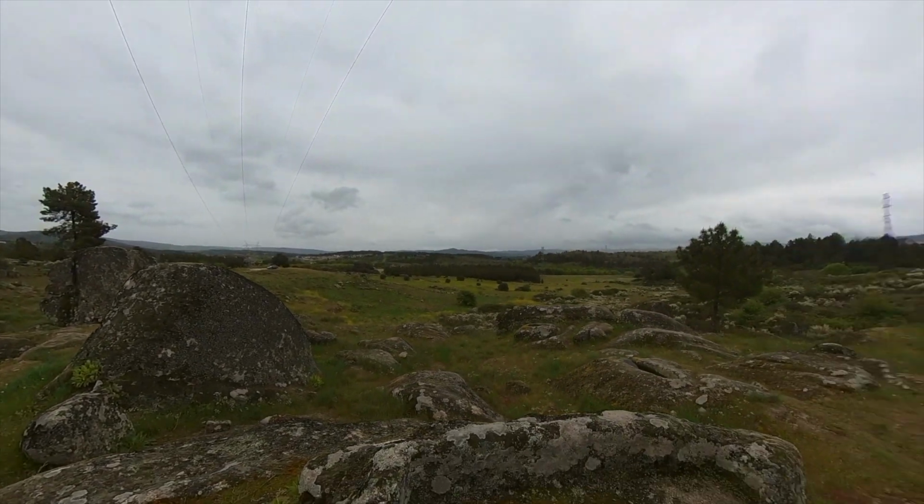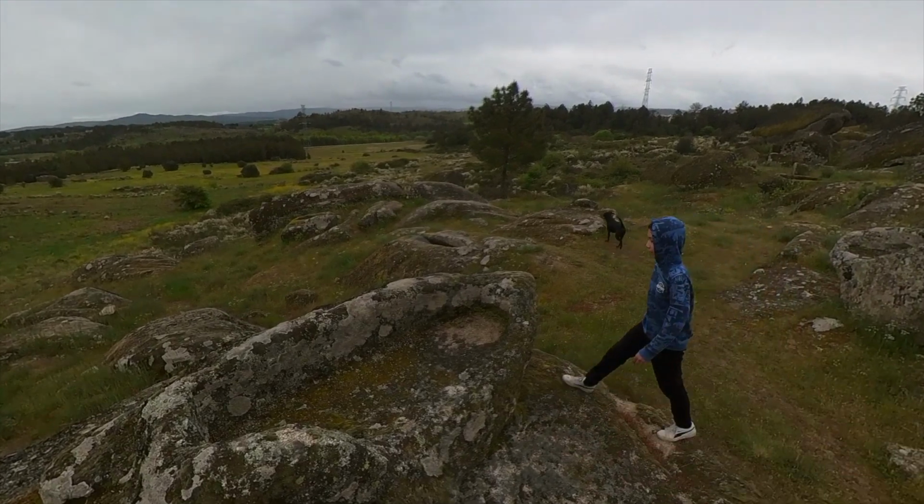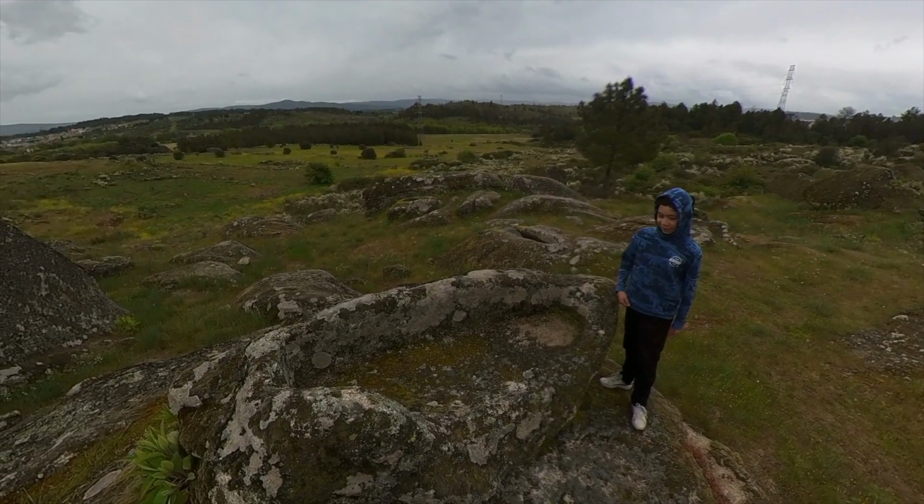Let's have a look. So I wonder if this is like the king or something. He got to be up on this kind of sofa thing. What do you think?